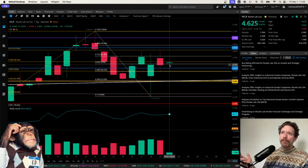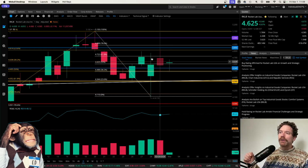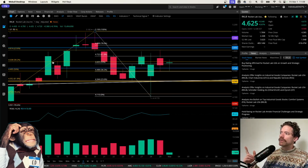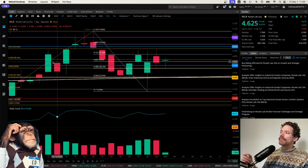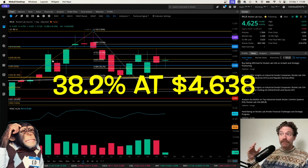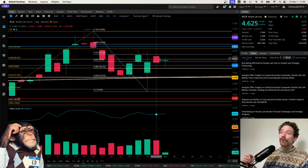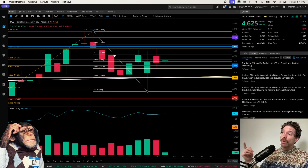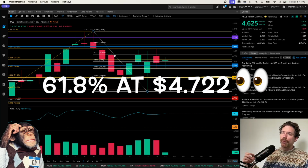We are now up on the day, just under 1% so far, but we might be bumping into resistance overhead with the 382 from this yellow retracement on the way up, and that is at a price of $4.63.8. That might be a significant level for us to be breaking above and closing above today. But what I see as the next challenging level to get above is going to be the 618 from this white retracement to the downside, and that is at a price of $4.72.2.